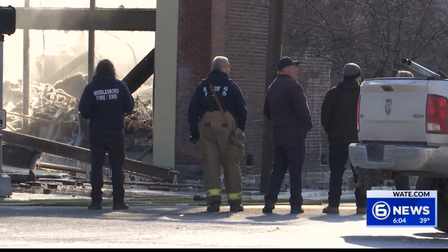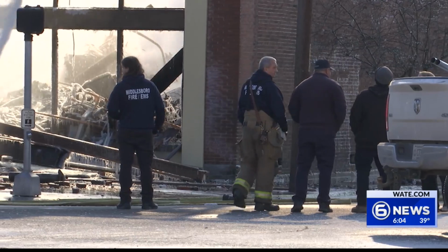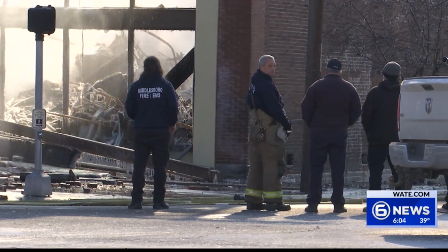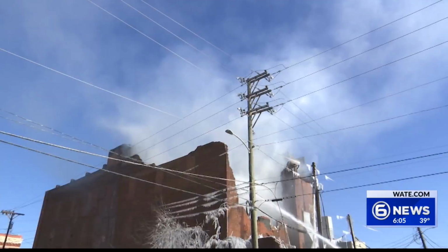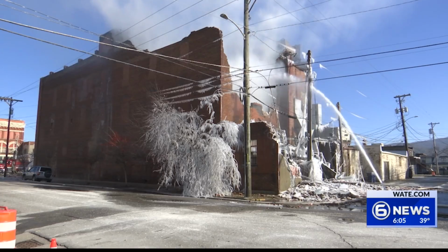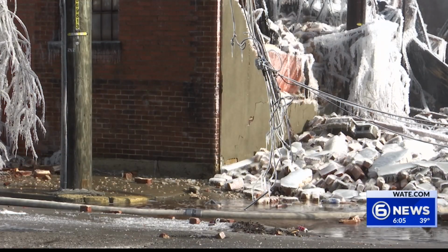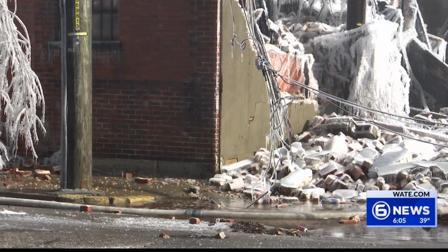Fire crews expect to remain on scene over the next few days as they continue to put out hot spots and keep the fire from spreading. We've got it contained. The building's actually collapsed in on itself. We have it contained, so it's essentially like a big wood burning stove. Right now we're just letting it burn down, keeping it sprayed down and wet. Our biggest thing is the remaining walls standing pose a threat to the citizens and the roadways. So we do have plans on getting these taken down in the next day or two, if possible.